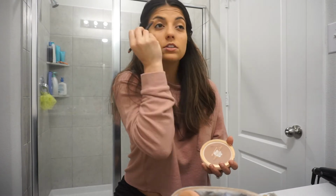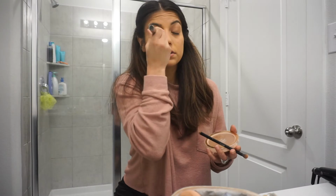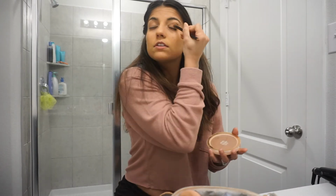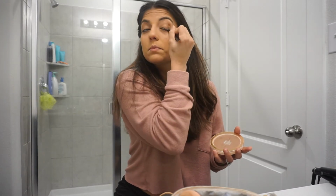Sometimes I'll use highlighter as well, usually just on the weekend though. And then sometimes I'll just go through it and blend it back in with the foundation that I used. That way there's not any harsh lines that look like they need to be blended.